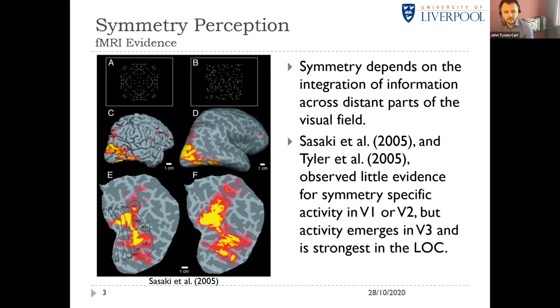And that makes sense because V1 and V2 have got very small receptive fields. But as we go down that visual stream from V1 to V2 and then V3, V4, V7, we start getting bigger and bigger receptive fields. And that's why we start to get that integration around about V3, and especially in the LOC.